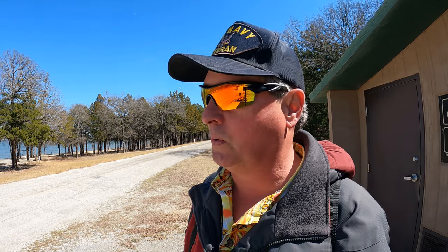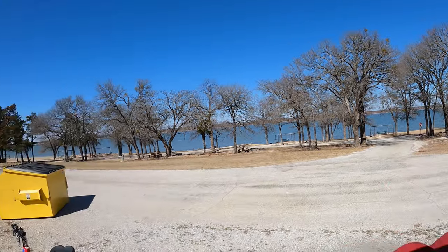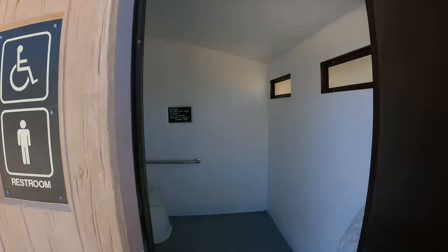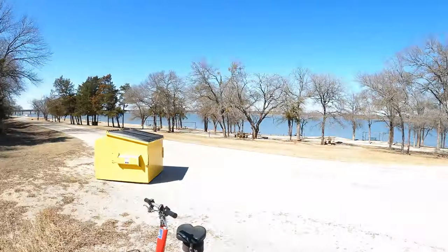So if you're going to camp at Juniper Point, you have to decide what's more important: showers and toilets, or lakeside campsite and a vault toilet. Well, if you have a motor home, the lakeside would be a great option. All right, let's go see some more stuff.